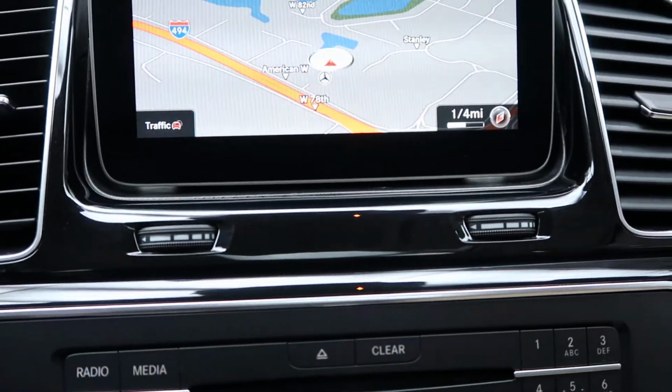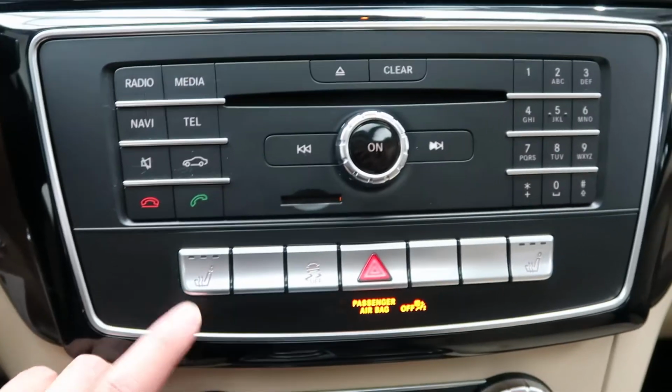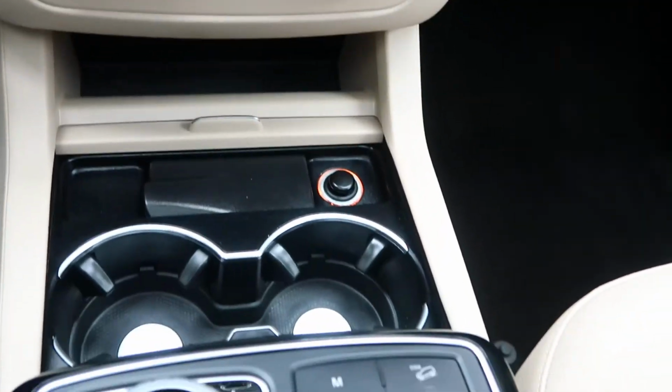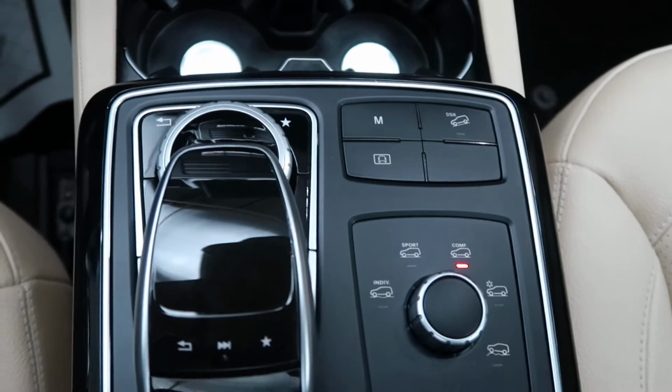This one does come with the Premium 1 package, which comes with heated seats, COMAND navigation, dual climate zone, smartphone integration with Android Auto and Apple CarPlay. We've got our cup holders, our command center.